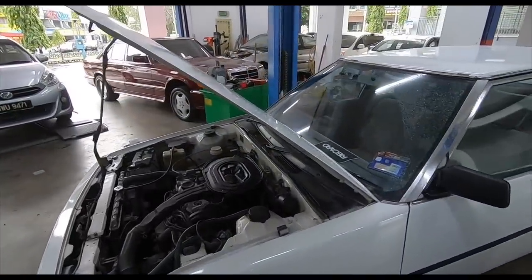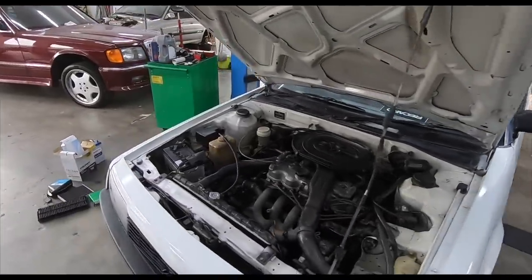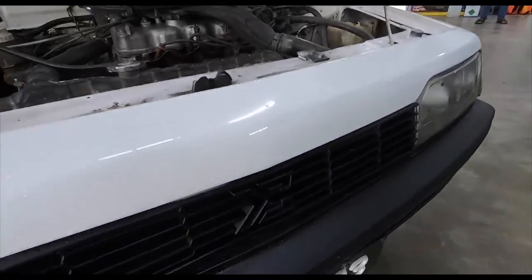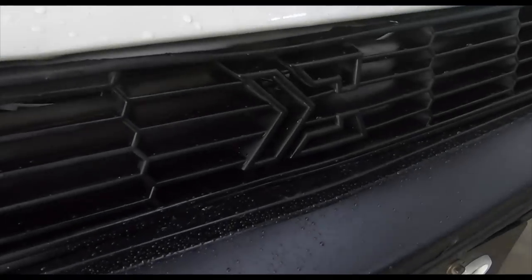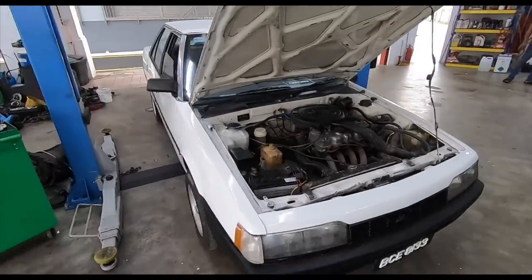This is one of those cars that I bought sight unseen. I only saw pictures of it. I just took it for granted that as long as it could make it to KL without any problem, it would be fine. Somebody, LK, actually pointed this out to me. This is actually the logo for the Sigma. Now this is a Greek logo for Sigma. This car is not a Sigma, it's a Galant Super Touring.